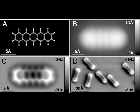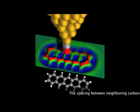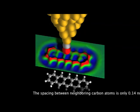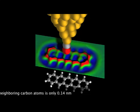While not a direct technological comparison, this is reminiscent of X-rays that enable the imaging of the bones and organs in the interior of the human body. To achieve this, as illustrated in this graphic with experimental data, IBM scientists used an atomically sharp metal tip terminated with a carbon monoxide molecule. This enabled them to measure the short-range regime of forces and image the inner structure of the molecule.